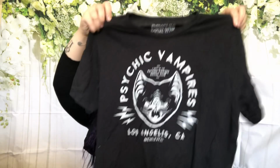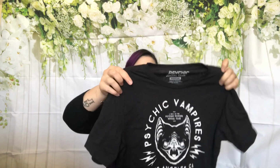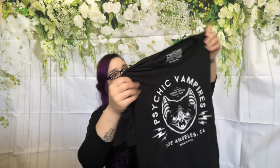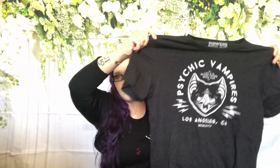It's been washed because I didn't check my audio and such. It says Psychic Vampire, and then it says, very cool. I got a medium, which is my normal size in unisex. It is handmade in Honduras, 90% ring spun cotton and 10% polyester. It is very soft. It has a good bit of stretch. The tag is printed on, which is a huge thing for me because I go insane with those tags. It seems longer than my other t-shirts, which I'm not sure if I'm just imagining, but other than that, fairly standard unisex fit. I would just get your normal size.